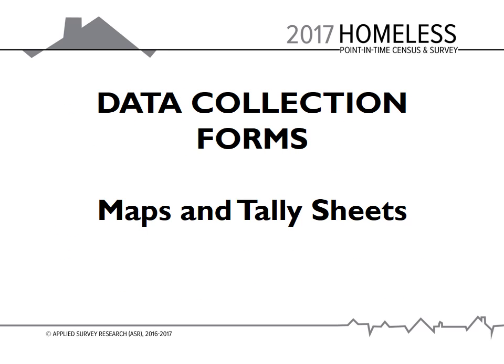So next, I'm going to review the data collection forms. The 2 important things that you're going to be going out in the field with are the maps and the tally sheets. I have a few slides coming up that will show you what to expect.